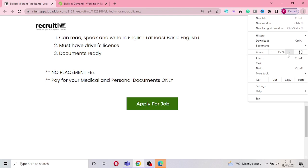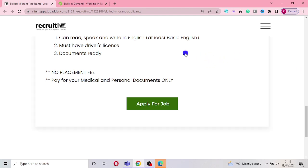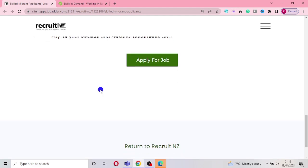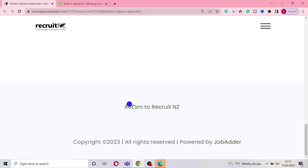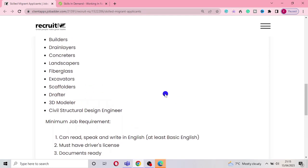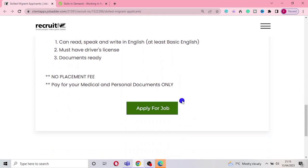I'm trying to zoom this so you can see this very clearly. You won't be charged anything. It's all for free, as long as you get this job with these recruiters. They would be the ones to process your visa, and to process all that you need to come into New Zealand.